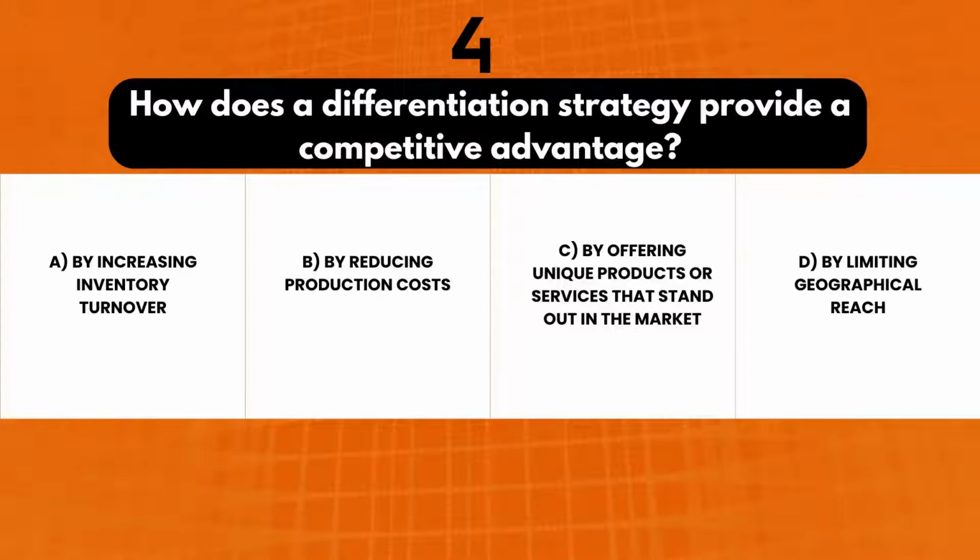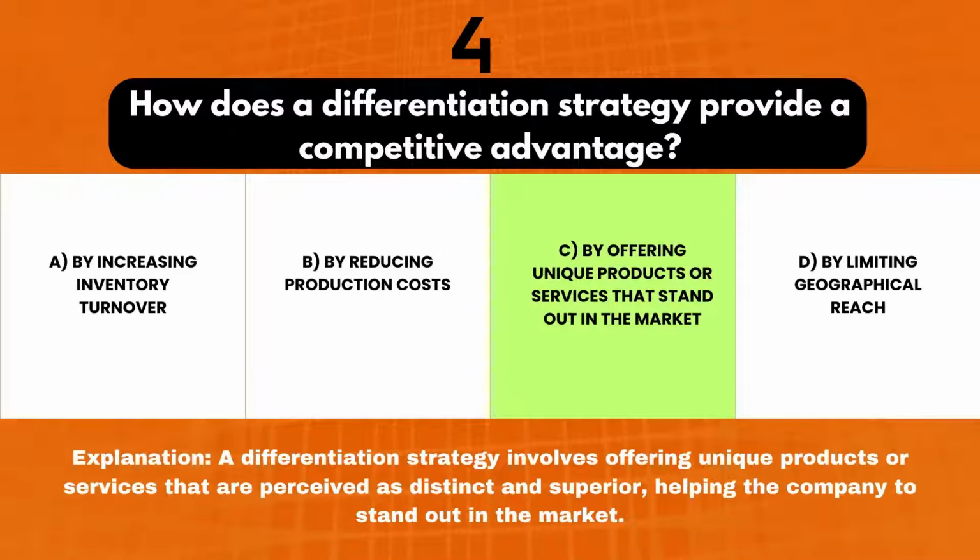A. By increasing inventory turnover. B. By reducing production costs. C. By offering unique products or services that stand out in the market. D. By limiting geographical reach. Correct answer: C. Explanation. A differentiation strategy involves offering unique products or services that are perceived as distinct and superior, helping the company to stand out in the market.